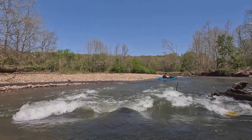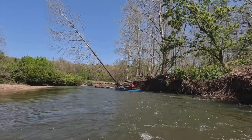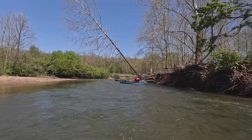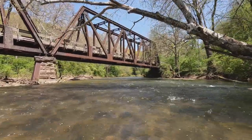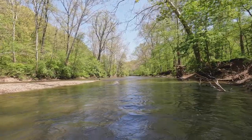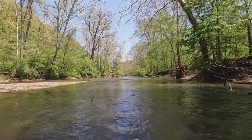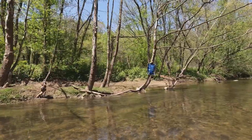Oh shoot, there's a rock right there. Woo! That scared me for a moment. I saw a big rock I was heading into, and luckily I turned just at the right time and didn't hit it. Not sure what kind of duck that is. Ah, what a scrape. I wasn't paying attention. Oh, got it.